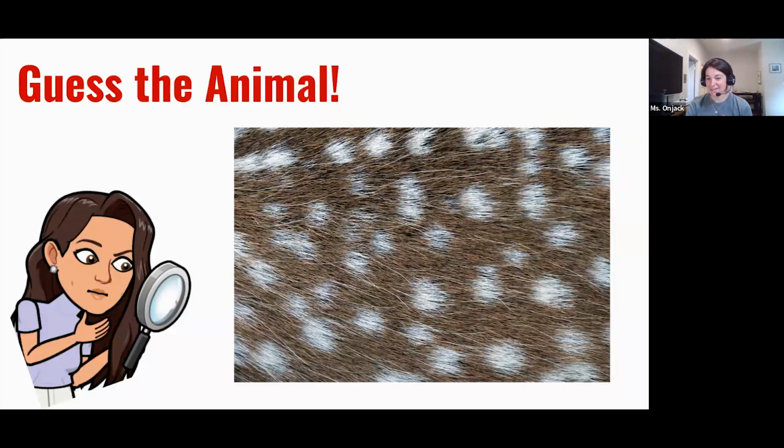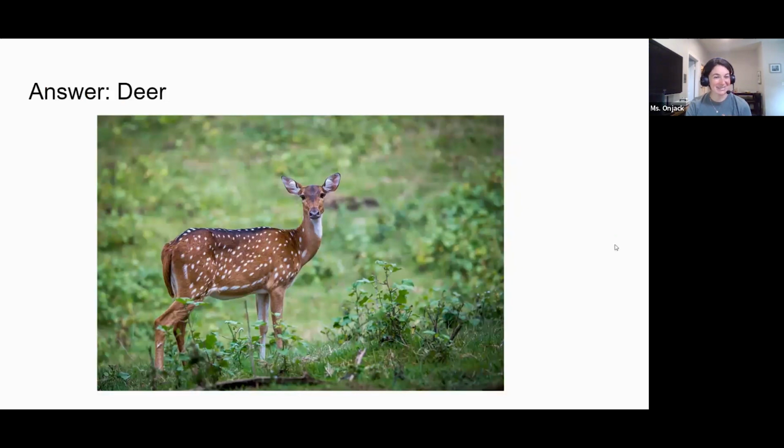All right, here we go. It is a deer. It was a deer. I did not know that one when I first saw it. Nice job, friends. Hope you're giving yourselves high fives or pats on the back or brain kisses for being so smart. All right, we're going to move on to the next one. Are we ready?